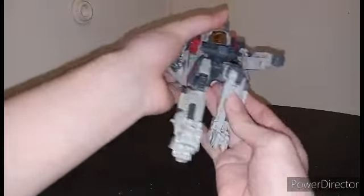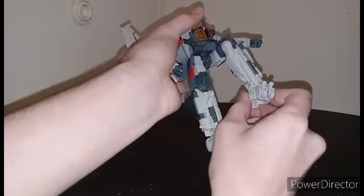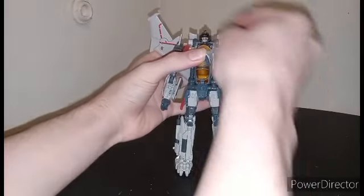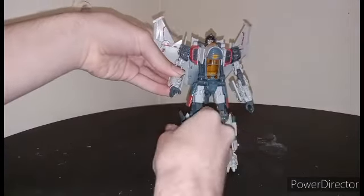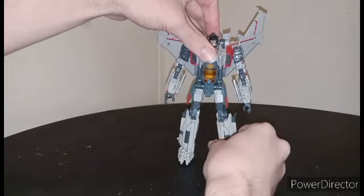He has a thigh swivel. He has a 90-degree bend at the knee. And then he has a wide ankle tilt, foot pivot, and that's it. So posability on this guy is actually pretty good. Now, one of his hands is articulated because it can actually hold Bumblebee, which you saw in the skit at the beginning of the video.